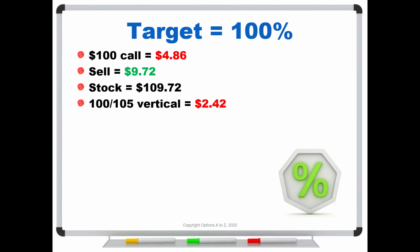However, the 100-105 vertical was trading for $242, and that means you'd need to sell it for $484, which means the stock would have to be at 104.84 at expiration. And if that happened, the 105 call goes out worthless because it's out of the money. That's the call you sold. But your $100 call is just intrinsic value of 484. So that would allow you to double your money.